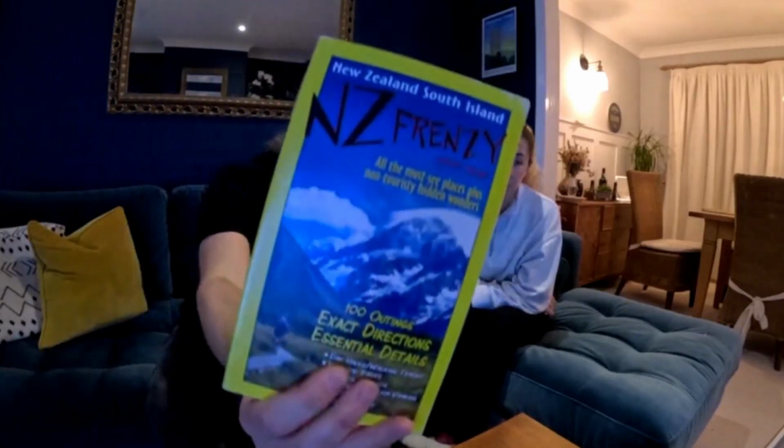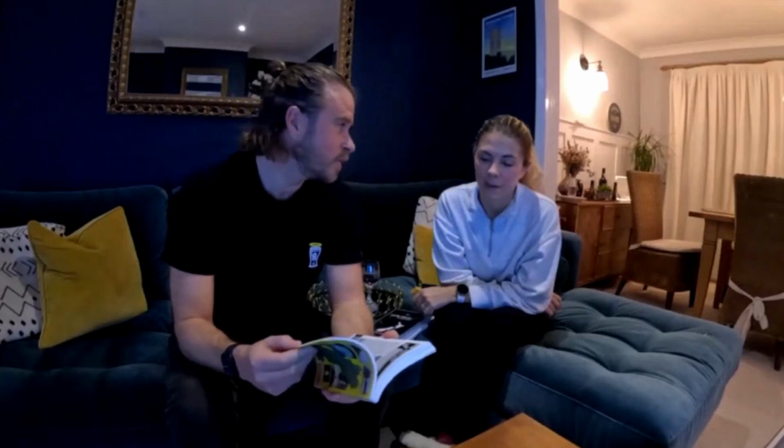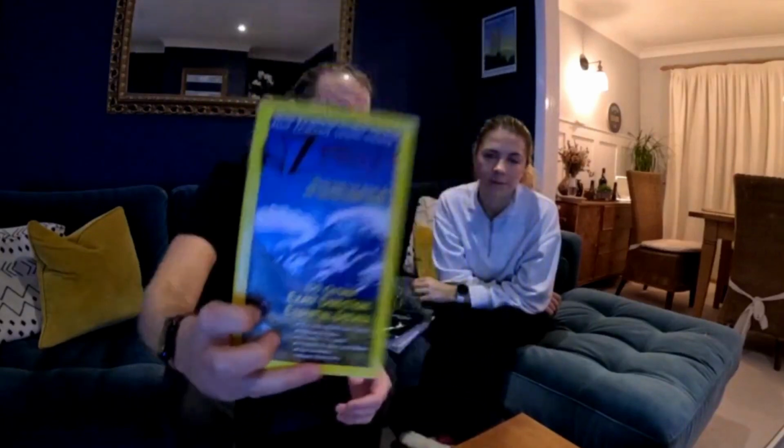Another one is this really old book, which is particularly good for South Island hints and tricks, isn't it, Lou? Yeah. What's it called? NZ Frenzy by Scott Cook. So yeah, NZ Frenzy by Scott Cook. I actually got this from eBay, but yeah, really great thing.